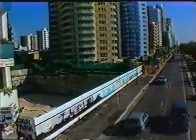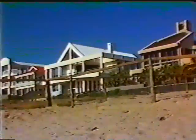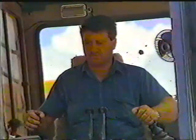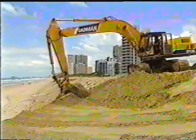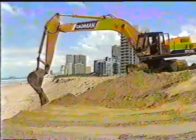To augment Council's long-term nourishment program, all excess clean sand excavated from building sites within 500 metres of the beach must be placed on the beach. This sand must be vegetated and fenced by the developer to provide a dune storm buffer, and some 750,000 cubic metres of sand has been placed on the beaches in this way since implementation of the policy in 1985.